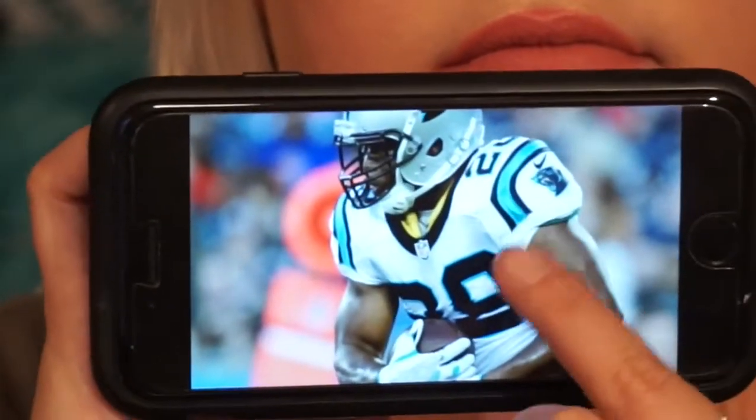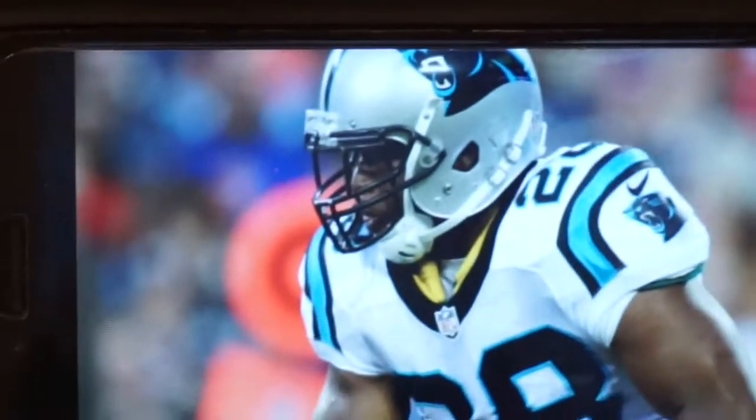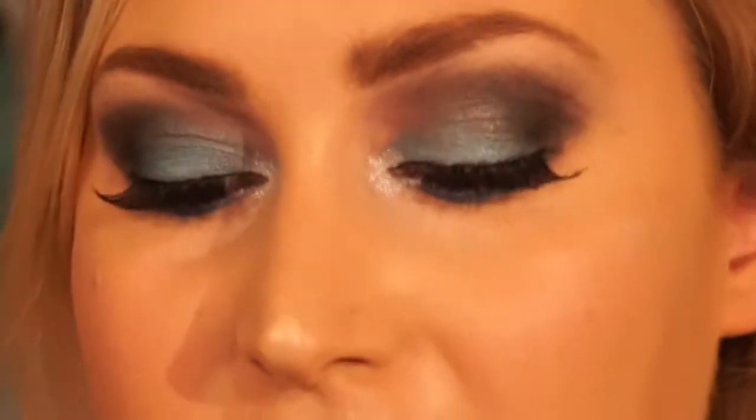Okay, so here is the final look. We did it! Oh my gosh, you guys, we actually did it. All right, people, how do you think I did? Here's my inspiration, and here's the final look. We got the North Carolina Panthers inspiration. Look at those blues and blacks and white. And final look.